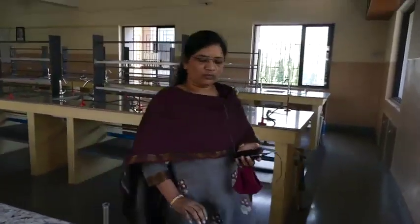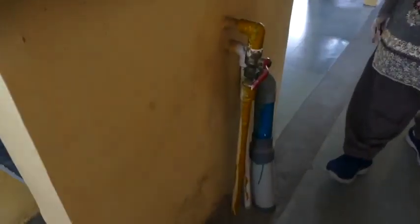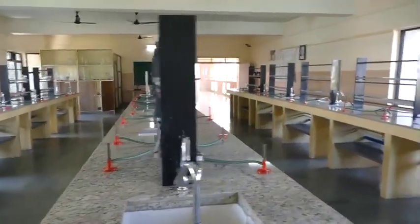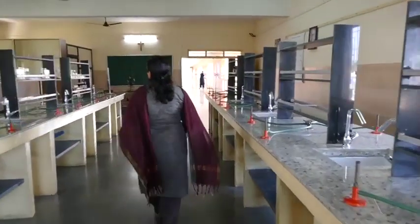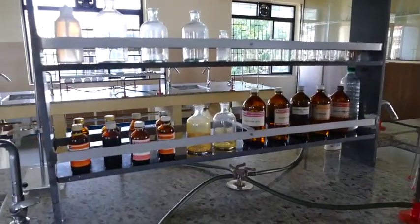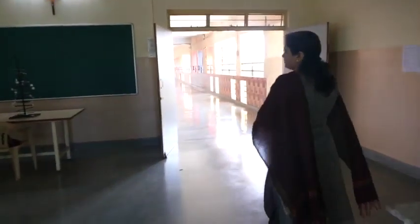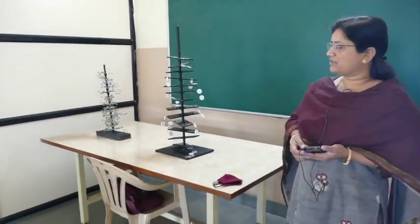Here we have one safety knob for the Bunsen burners. From here we can put it on so that all the burners will work. Here are liquid chemicals which we have kept on a rack. These are the DNA double helix models which our students have prepared.